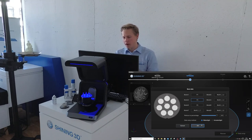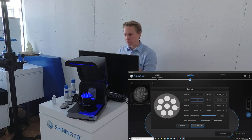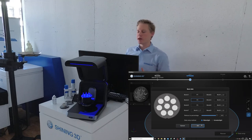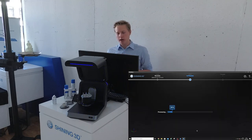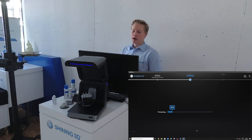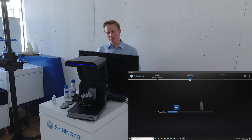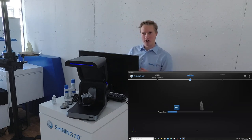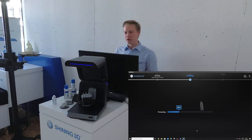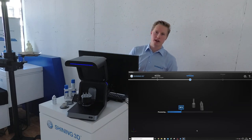I will do this time watertight, because if I activate the cutting plane, my software will automatically close the scanning data perfectly based on this cutting plane. We press OK. It will take now a little bit more because we will do the watertight model, but you will see afterwards it looks pretty good with the cutting plane. Also, the software will pop up now all the small parts. First of all, number one, then two, then three, then four, until we reach the number eight.